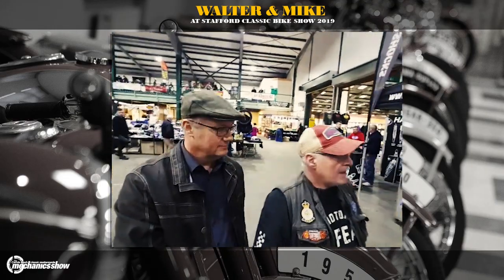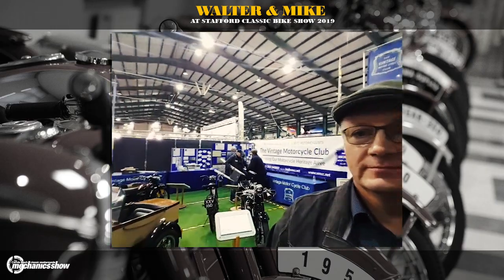Alf Hagon's very well known, a very famous drag racer. Motorcycle dent removal. Lots of classic bikes, as you can see on the right hand side. These are the Vincent HRD, very rare bikes. And on the balcony, you've got more stalls up there. So as you can see here, we're going to go down this aisle.